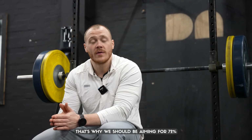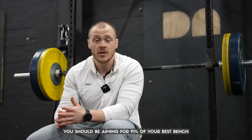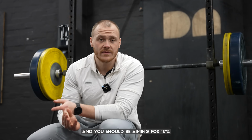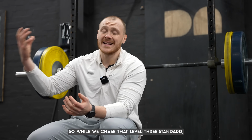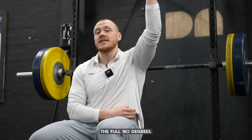That's why we should be aiming for 72% of your best bench press in the overhead press. You should be aiming for 91% of your best bench press in your incline press, and you should be aiming for 117% of your best bench press in a dip, and that's going to be added weight plus body weight. So while we chase that level 3 standard, make sure that your training complements the full 180 degrees if you want to become the best athlete possible.